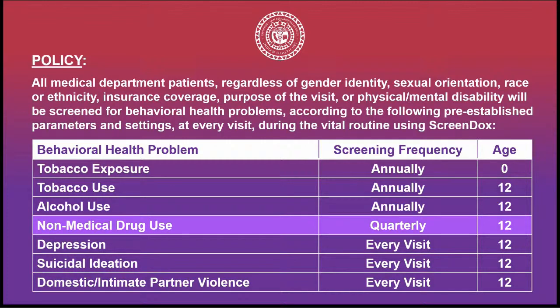The reason why we started at age 12 is because in California, a youth age 12 does not have to have permission from their parents to receive mental health services. So it makes it a little easier for us. This goes on to a procedure that explains exactly which staff are supposed to do the screening and how it's supposed to be done, and it goes into all that, but I just at least wanted to share the policy with you so you guys can see what the policy is.